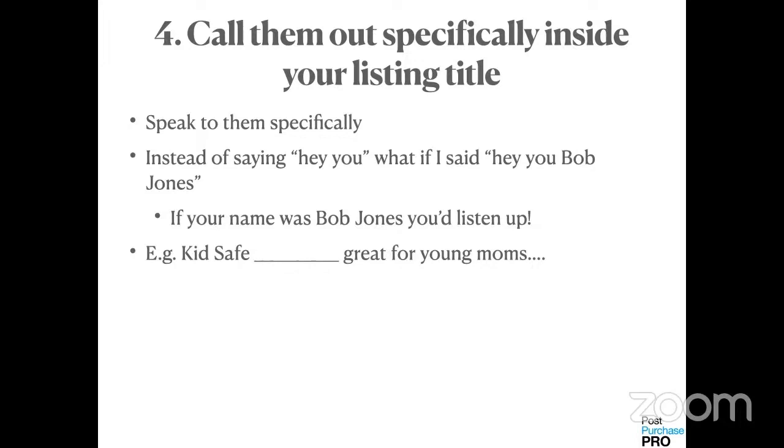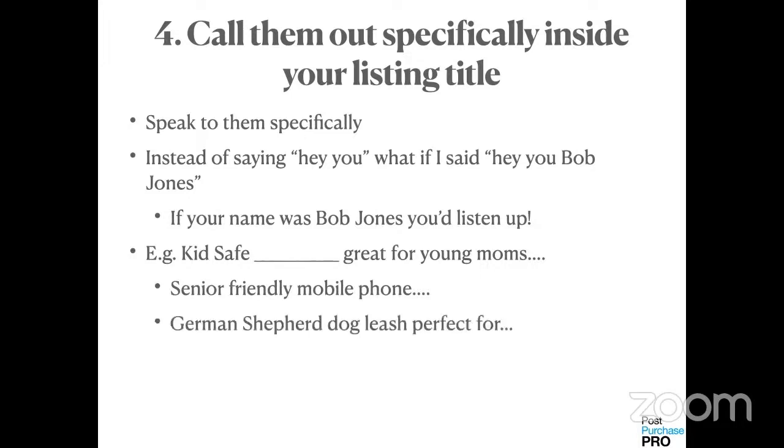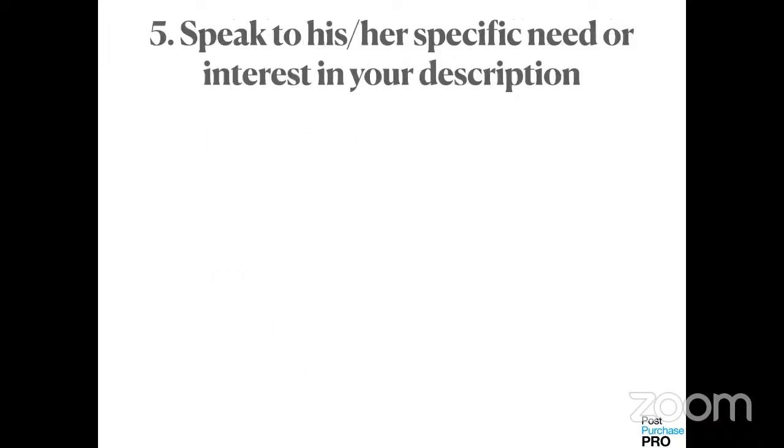Like kids safe, you name it, great for young moms. That really gets my attention. Or senior friendly mobile phone. If I'm a senior looking for a mobile phone, I know you've got my product. German Shepherd dog leash, perfect for small owners, right? Get creative and split test this.